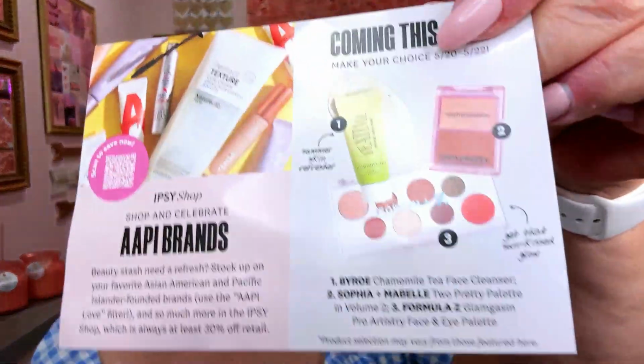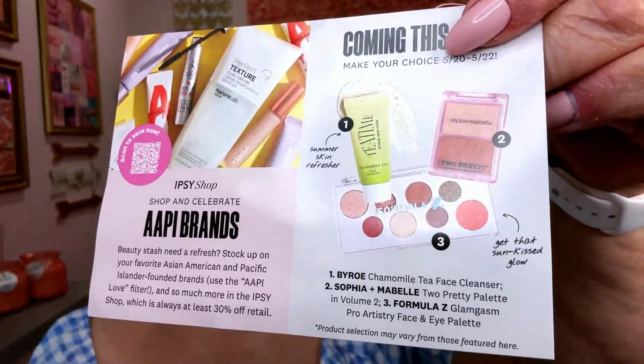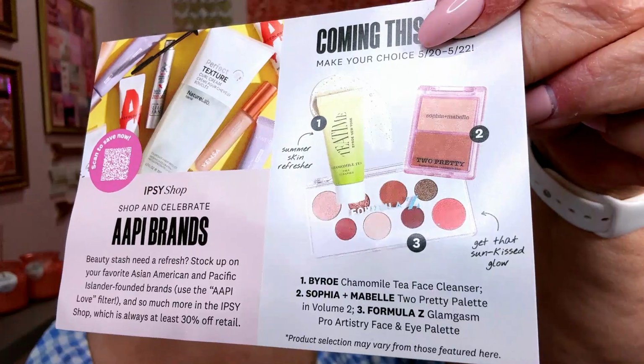It also has, I just noticed this, it says coming this June. It has some of the choice items, 5/20 through 5/22. So that's coming up. I'm gonna give you a sneak peek right there of some of the items that we're gonna have to choose from for next month. Kind of looks fun, right?